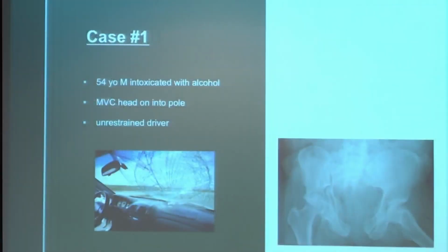Open book pelvic fracture, yeah. Open book pelvis. Or he called it something else that I haven't heard in forever. It's open book pelvic fracture, okay?